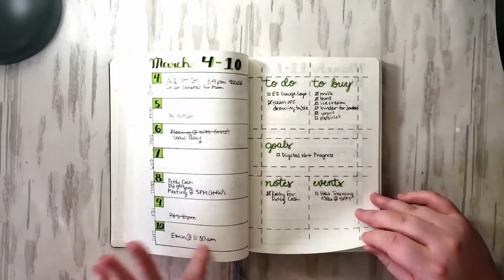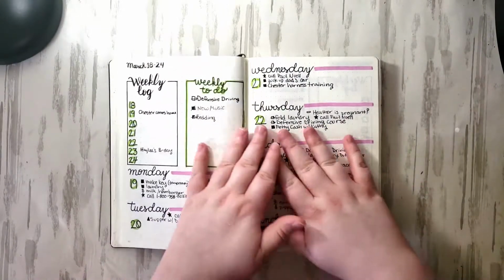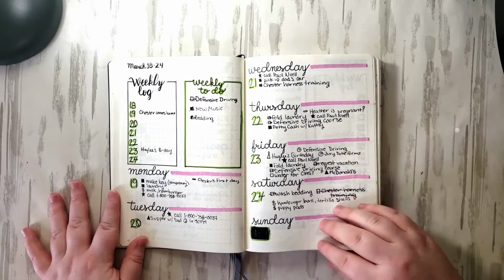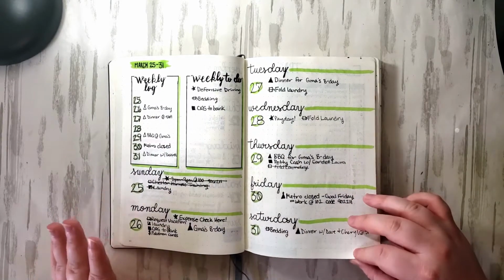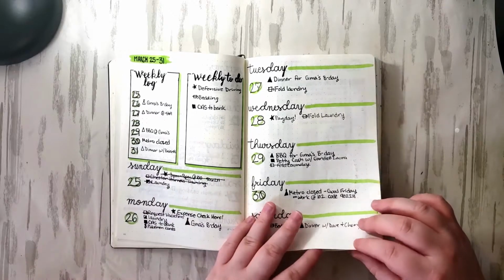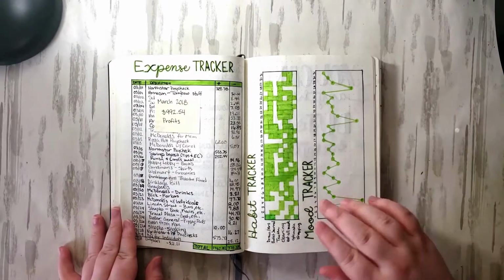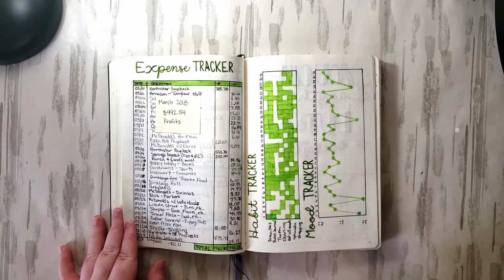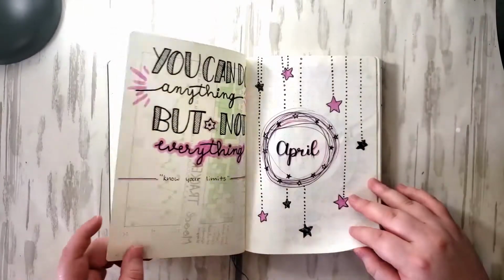Then I have these weeklies again, and then March is where I started experimenting with my weeklies, and I kind of ignored my color scheme right here, but you know. And here's another week of that where I followed my colors, and yeah. And then at the end of the month, I went ahead and added in a habit and mood tracker for the first time, and I tracked my expenses for the first time.